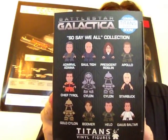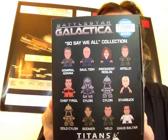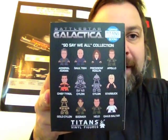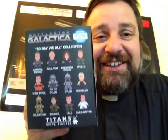Including Battlestar Galactica vinyl pop figure type things, except this is a different make, isn't it? Titans vinyl figures, everybody's jumping on the bandwagon, aren't they? But your problem with Battlestar Galactica is, as in BSG, the newer series, you can't say new anymore, can you? It's been out years. Cute does not enter into the equation, does it? It's not a cute and cuddly series. Whereas these are cute because it slightly spoils the dark and gritty aesthetic of the show, doesn't it?